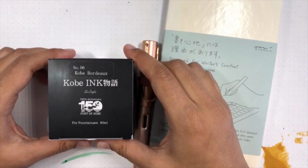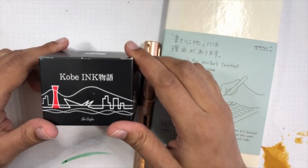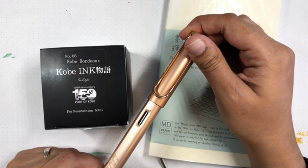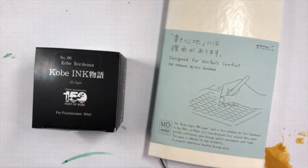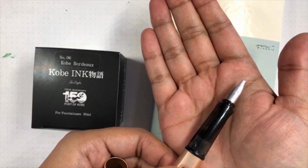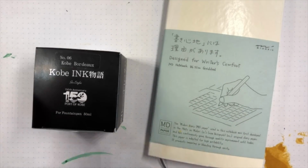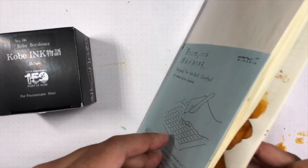Today, we are playing with the Kobe ink. This is number 6, which is Bordeaux. And I have sort of half matched it to my Lamy LX. This is the rose gold version. And I swapped out the medium nib that it came with, the black one, and I put on a 1.9 millimeter stub nib. That's horribly reflective. But anyway, it says 1.9 on it. And I have my Midori MD B6 Slim Gridded Trusty Notebook.